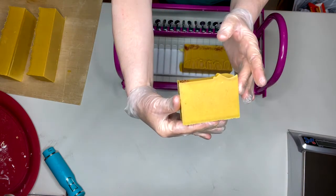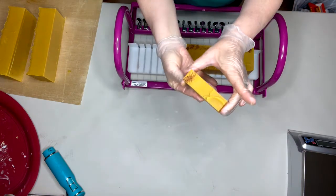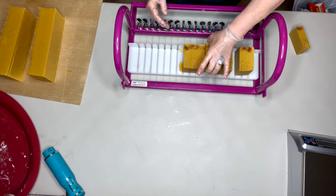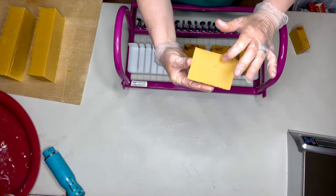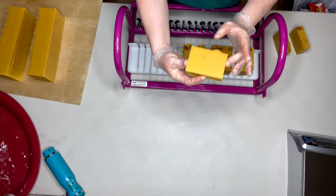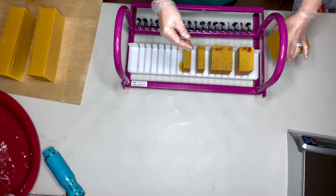This is what it looks like on the inside. Very nice. No big deal. It's just an orange soap. It's lemongrass with orange peel. Okay, let's take one out over here. Sometimes you can get little pieces of the orange peel powder that wasn't dissolved all the way. It's not a big deal. It's just a cosmetic thing. It's not going to do anything to the soap. See, like there's little pieces. But other than that, looks good, smells good.